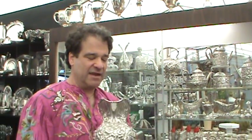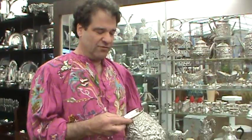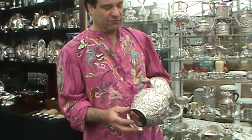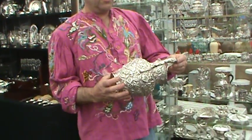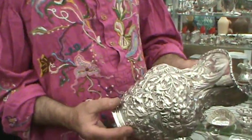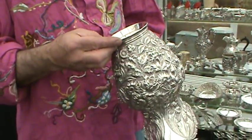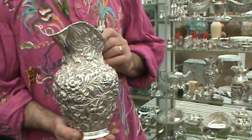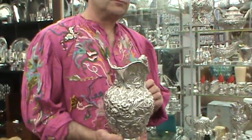A lot of people won't have anything else, but in my hand I'm holding a wonderful Steve Rose Repousse pitcher with the beautiful rose decorations and the grapevine handle, all done, of course, in sterling silver. Probably done about 1920 by the Steve Company.